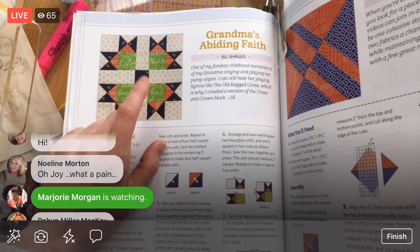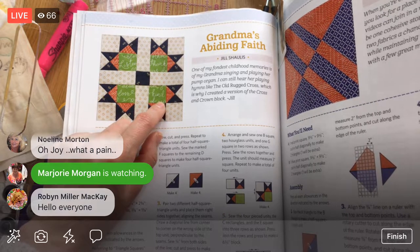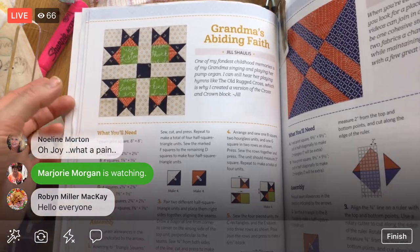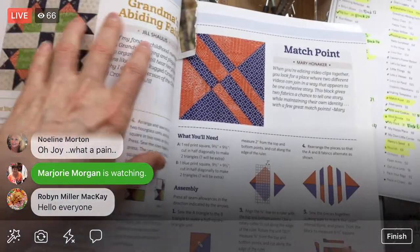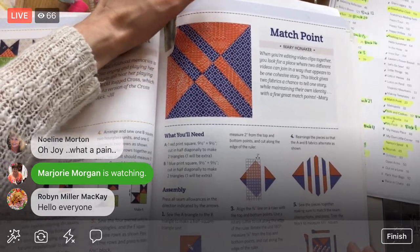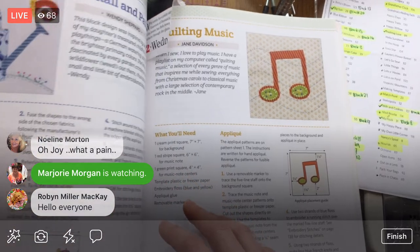So we're going to have to do a whole pile of pieced blocks soon, I think. We'll have a big cutting session and then just get sewing. It's time. We've done some paper piecing, some applique, some embroidery, but it's been a little while for a pieced block.